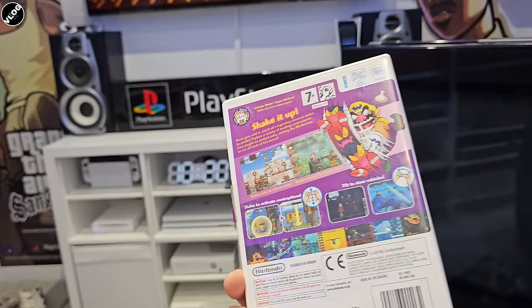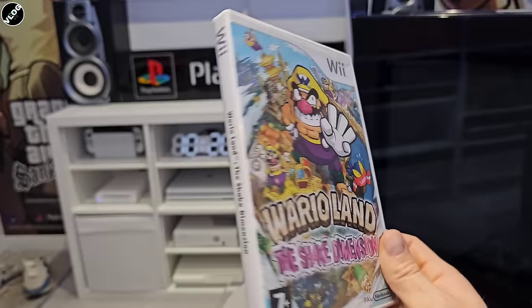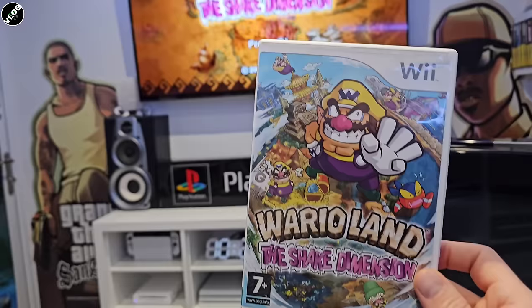It looks like a platformer, it looks like really good visuals, a first party Nintendo game. I wouldn't go as far as to say it's uncommon, but you don't see it all the time. I've never found one in a charity shop or anything like that. So yeah, let's see if it's as good as people say.